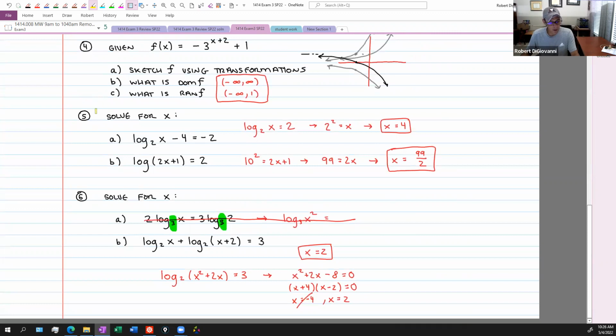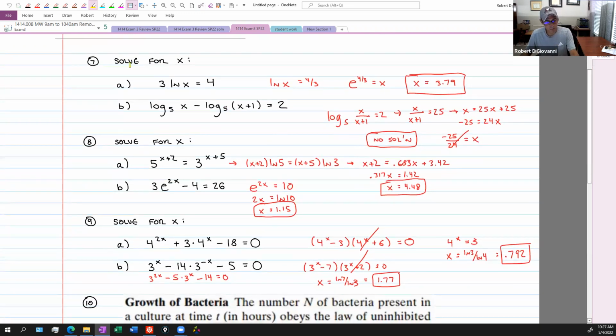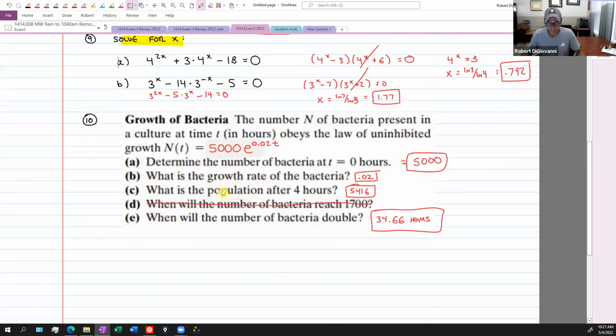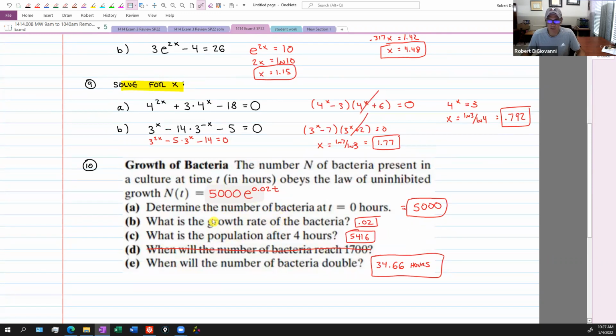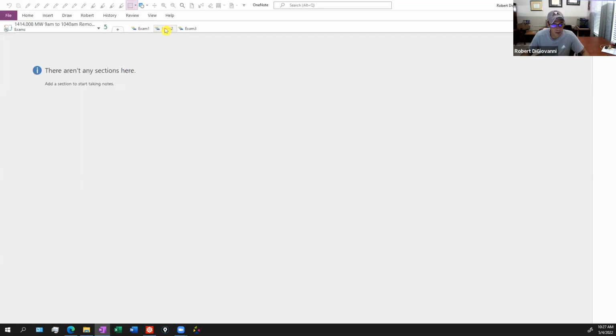Solving these log equations, right? Solving these log equations, I would definitely make sure you're clear and comfortable on those. It's pretty much all of these log and exponential equations. The bacteria, that was a pretty straightforward problem. Most of you did well on that. So, you know, make sure you know how to do that. So that's a lot from the third one. Let's see, the second one.